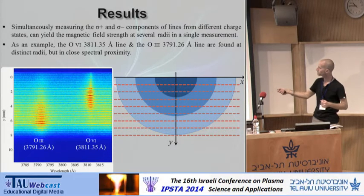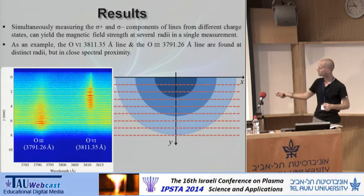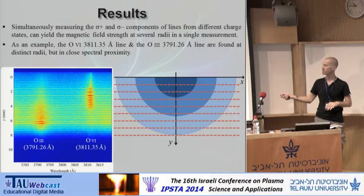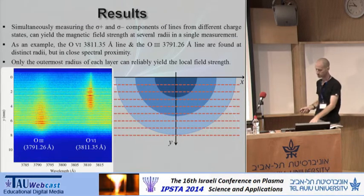So this could be this layer here, and the oxygen 3 line reaches almost 8 millimeters. This would be this layer. Now if you measure emission from here, of both polarizations, and then emission from here, this would give the local magnetic field strength in this region, because it is perpendicular, parallel to the magnetic field in this region. And measurements from this line would give the magnetic field at this location.